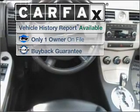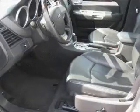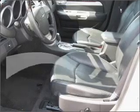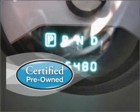A Carfax report can help you check for costly hidden problems. Buy with confidence. This car qualifies for the Carfax buyback guarantee. Certified pre-owned means the vehicle has been inspected and is backed by a warranty.